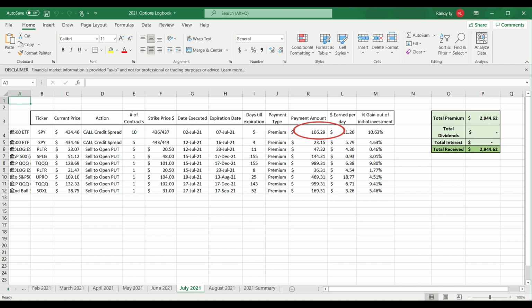So just for opening that thing, I was able to receive $106 on that day, July 2nd, and all I had to do basically was wait it out until hopefully it expired. And then again on July 12th, I opened up another position, another call credit spread on SPY, and I received $23 on that. And so again and again, I would open up these credit spreads. Then later on July 12th again, I sold to open a put on Palantir, PLTR, and received $47.32 from that.